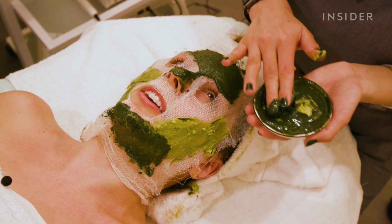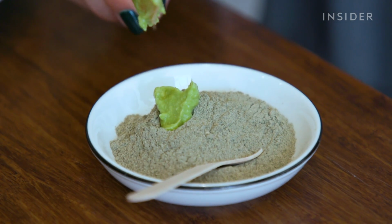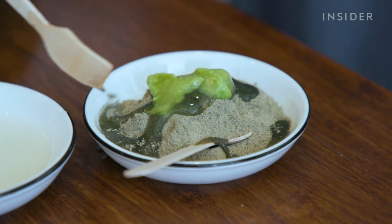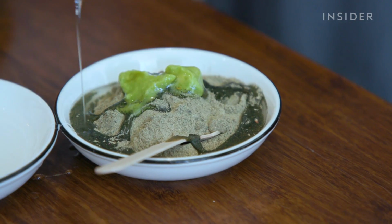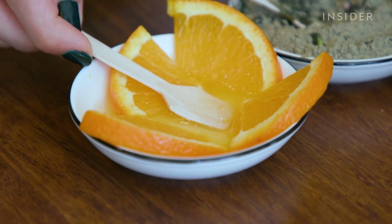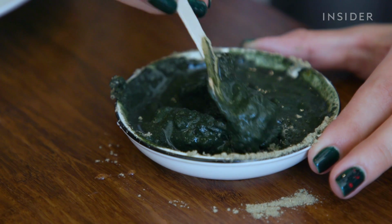It feels healthy. This mask specifically includes a mixture of powders, including licorice and rose petal powder. The team mixed in aloe vera, vegetable glycerin, oat milk, rose water, and some fresh orange juice for vitamin C.